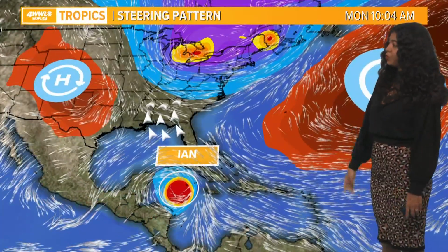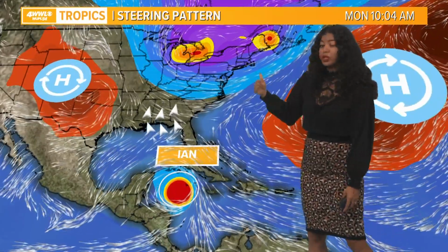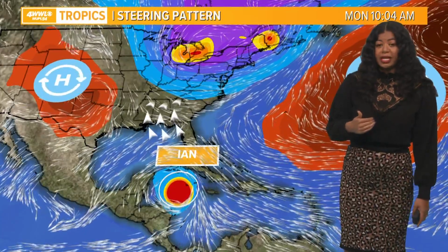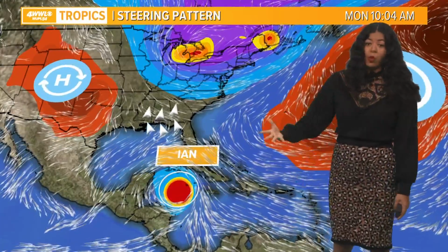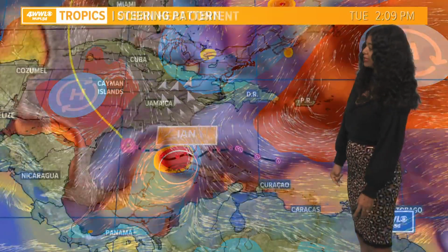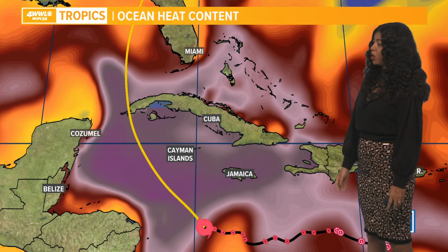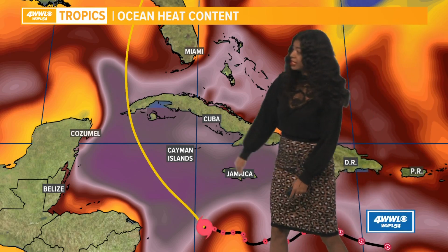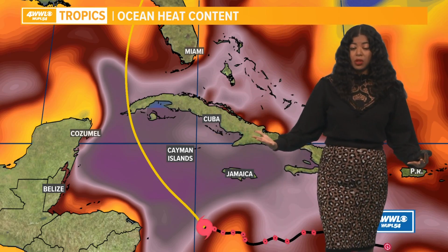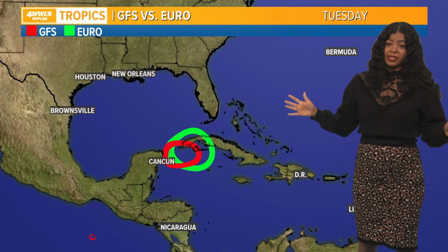And the steering patterns, we're going to have an upper level trough that is going to develop over the area. And that is going to push a cold front into our area as early as Monday, but it's also going to pull Ian. Now, the timing of that trough will determine when Ian will continue to turn. Again, there's still a lot of uncertainties with this forecast as to where Ian is going to make landfall. And we're dealing with a pool of hot water where it's going to go over. That's the fuel that the system will need to continue to strengthen. And remember, this has been untouched. We haven't had any systems go over the Caribbean or the Gulf of Mexico. So it's definitely going to have a lot of heat potential to play with.